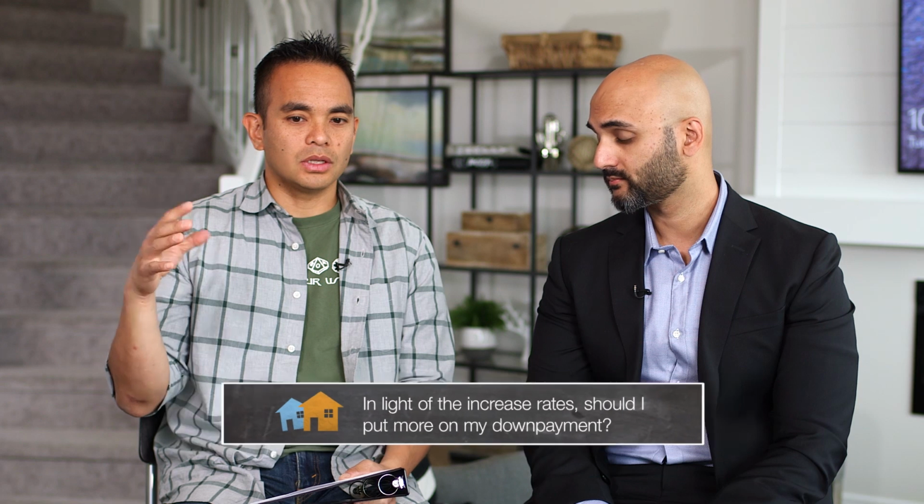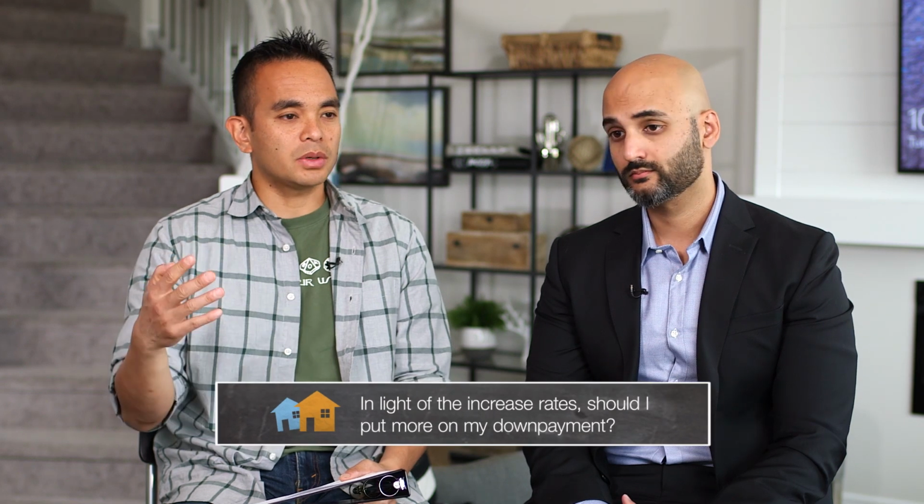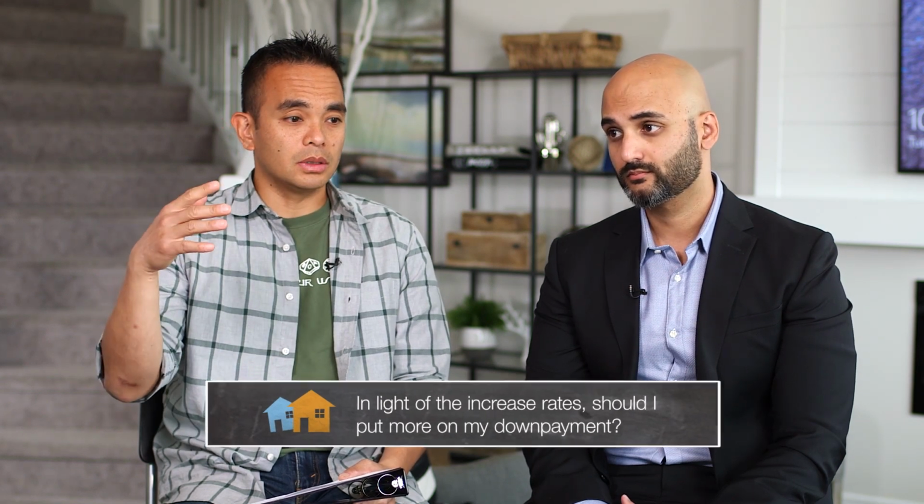So is it kind of like, with the increased rates, is it better to put down 20% or more, or is it actually better to put the minimum at 5% down? Once again, it really just depends on your own financial situation, something that you would want to sit down with your advisor, lender, specialist, etc., to talk about, to say, I do have the option of putting 20% down. Is that going to be more beneficial to me based on getting a lower rate, easier qualification? And they can discuss that with you.